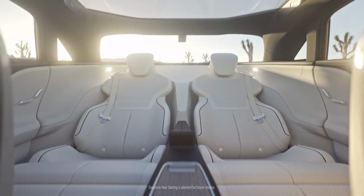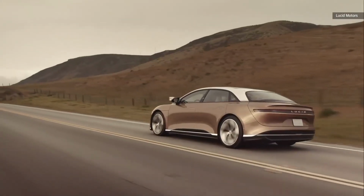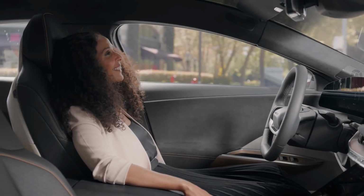Anyway, if you're looking for stupid amazing range and some speedy straight lines and you can't imagine yourself ever getting into a Tesla, then this might be the EV for you. Or maybe this is just what grandma's replacing her 94 Lexus with.